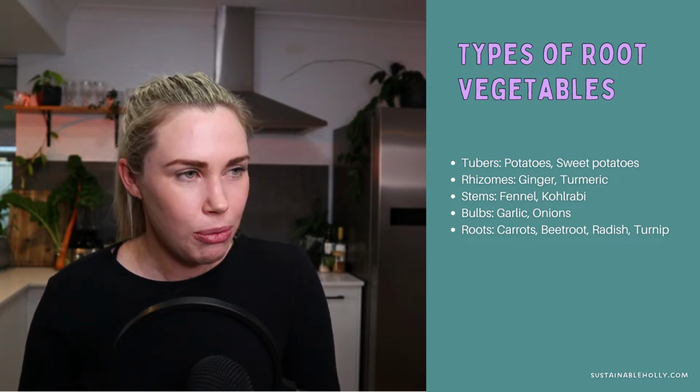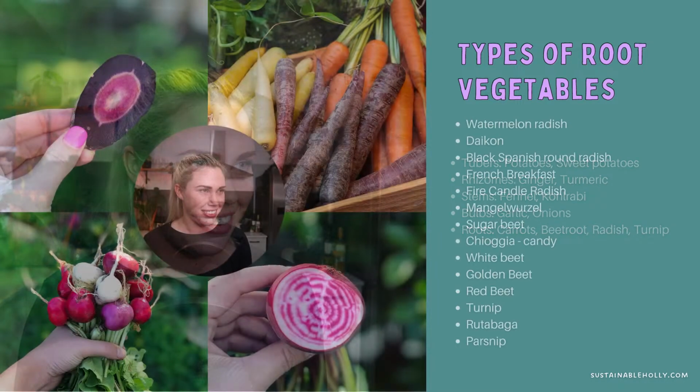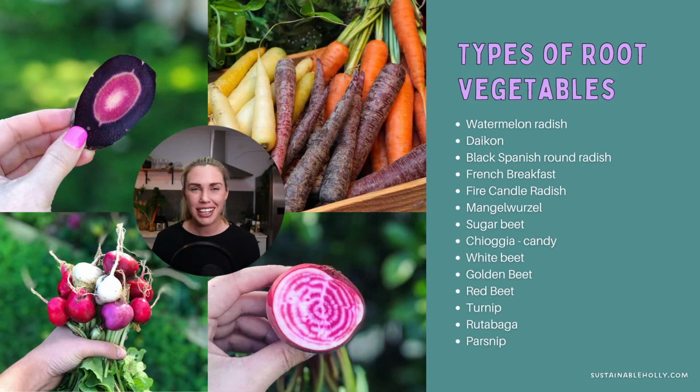But in terms of the root vegetables, like your carrots and your beetroots, there's so many different types, and this just really excites me. I love growing all different colors and flavors and trying new things. So these are some of the ones that I grow in my garden, and number one at the top is the watermelon radish. So I just love this. This is one of my favorite ones.